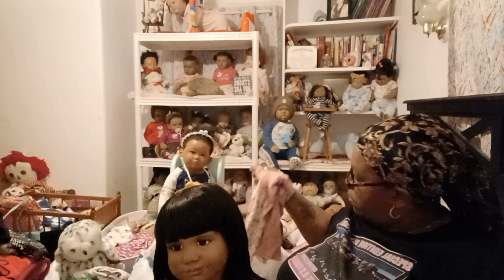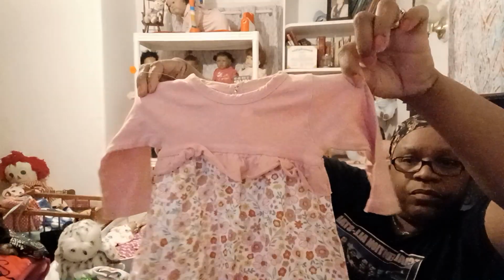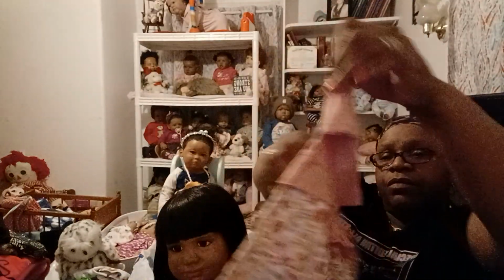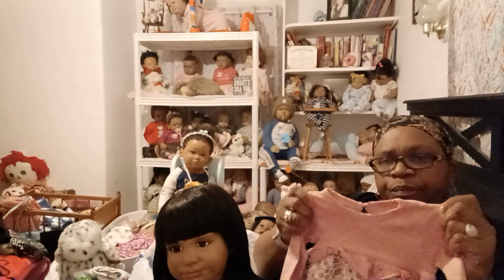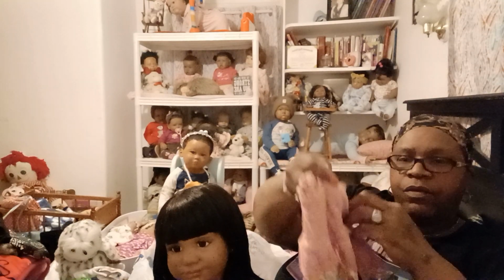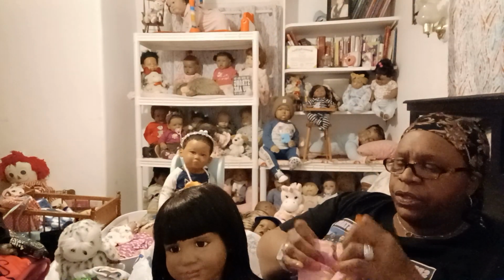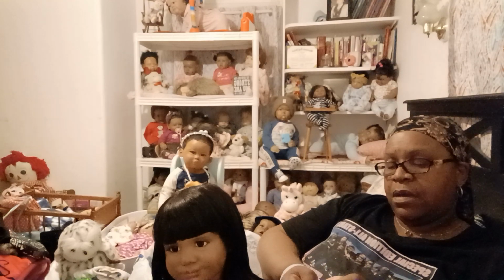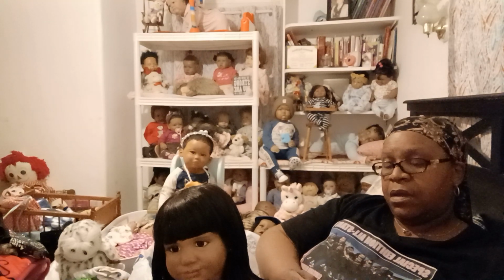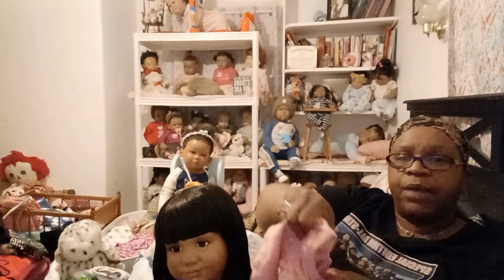And then I found another little dress. It's really cute. It's peach, kind of peachish. I wouldn't say pink. It's like a peach color. And it's got flowers. Long sleeve. It's got flowers all down on the bottom of it. And then this one is Honest Baby Clothing. And this is 6 to 9 months.